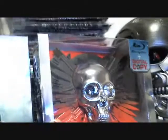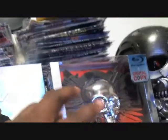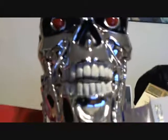Okay, now right here is, of course, my Green Lantern Blu-ray. Okay, Fast Five box set, and this is an Expendables special edition that I won from a fellow YouTuber, Marathi 666, and this is my Terminator Salvation skull there, and this is my Terminator 2: Judgment Day.